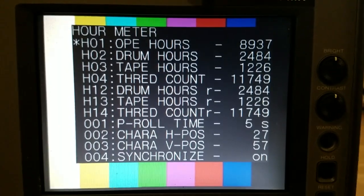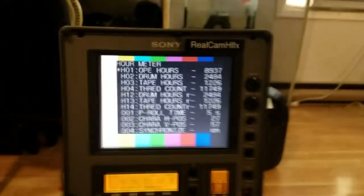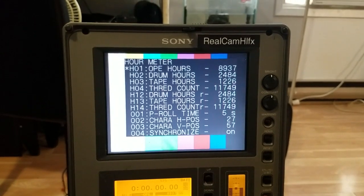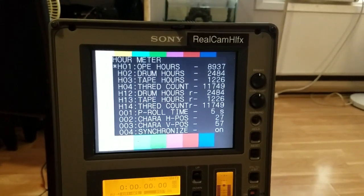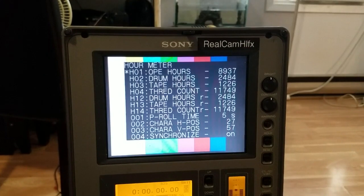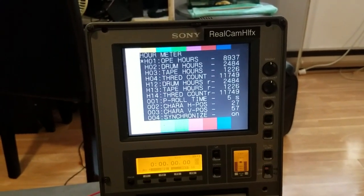And it has threaded the tape 11,749 times. I looked on eBay to see how this unit stacked up to other units, and most of the units I saw for sale on eBay had less hours than this. Some of them had far less hours, like hundreds of hours instead of thousands of hours. So I think this has been a well-used machine.